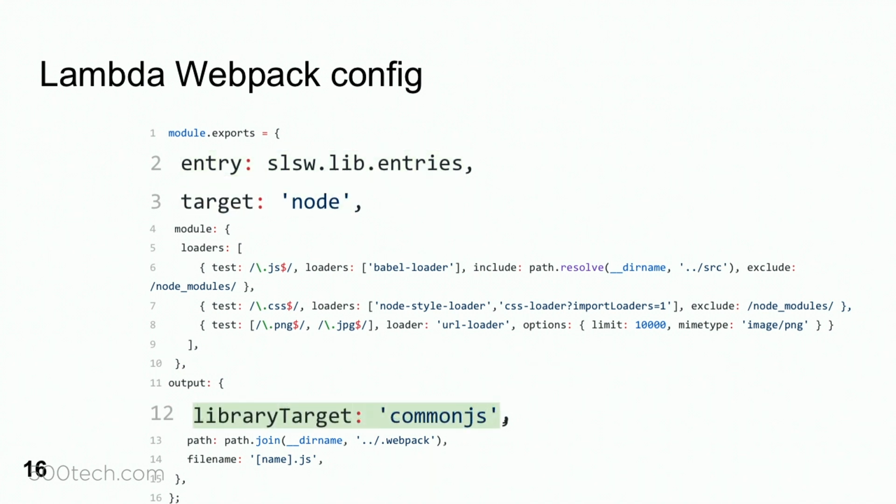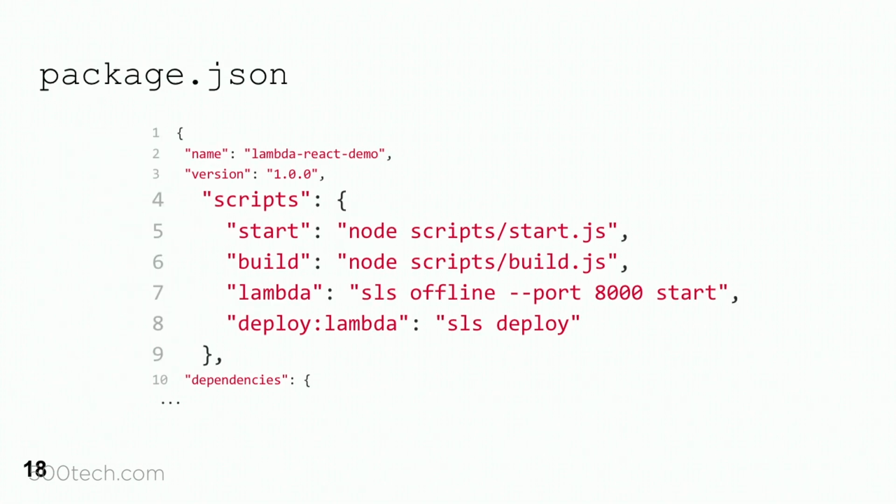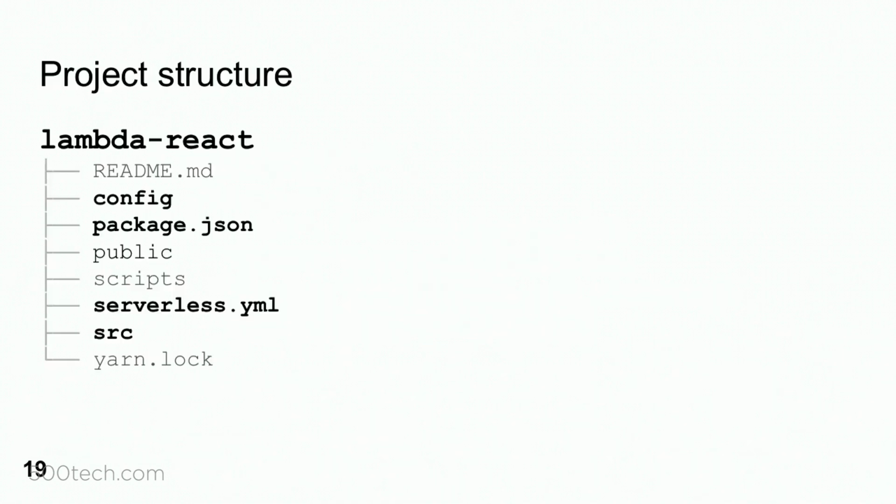Just render my React and Redux for not target. That's it. Then I will go to package.json. Here I just need a few more scripts: one to run my Lambda locally because I need to test my site locally, and another one to deploy Lambda. That's easy like this. And then we go to serverless.yml.